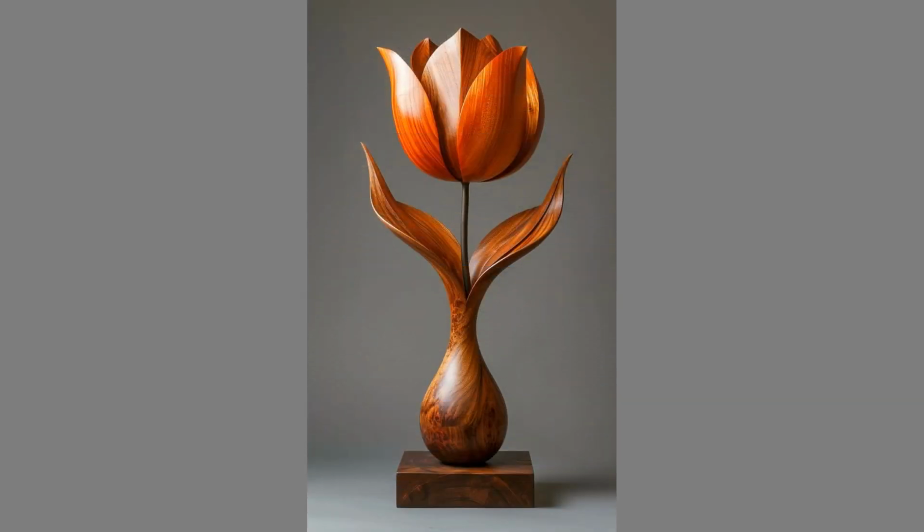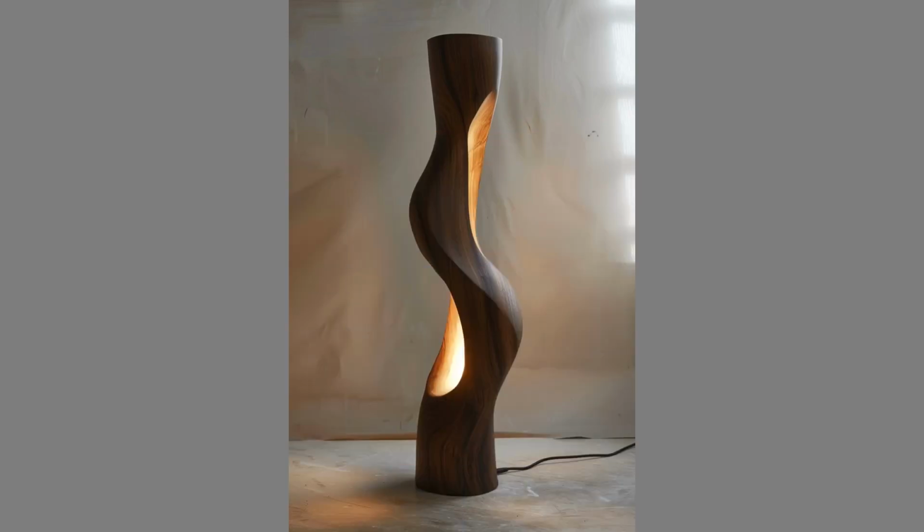Fragmented and deconstructed forms. These sculptures intentionally appear broken, shattered, or incomplete.